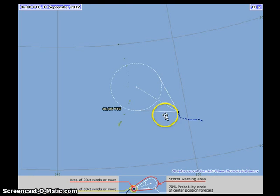Now, as for the forecast, the system will continue to move northwestward. You can see the latest 24-hour forecast from JMA, passing north of Guam and north of Saipan, but still affecting these islands either way in terms of heavy rains and strong southwesterly winds. These islands are very much exposed, so there is still a very significant threat, even though it is a weak cyclone at this time.